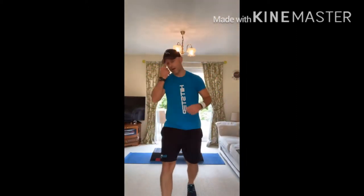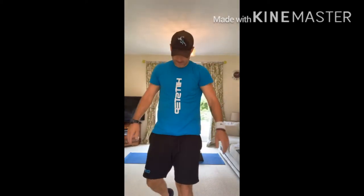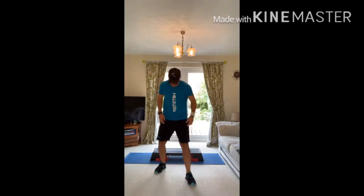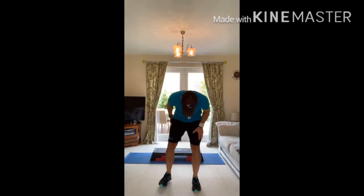Your four exercises. Got to do three more times. You know what you're doing now. One-handed squat thrusts first. Or both. Woo! Off the step now. One-handed squat thrust. Here we go.